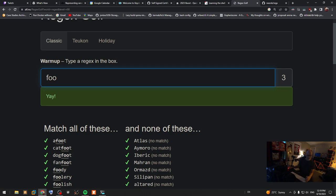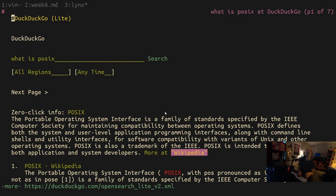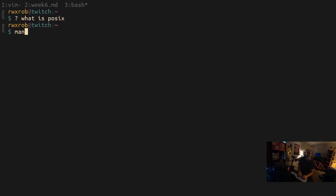So there we go. We've got a bunch of stuff here for that kind of thing. I'm trying to decide how to make this easier for you. There's just no way. You just have to jump in. So now you know what a POSIX standard is. You know why to care. And so we can actually do a search here.